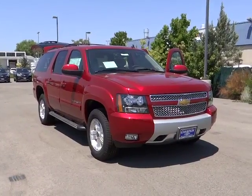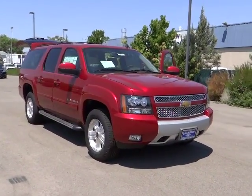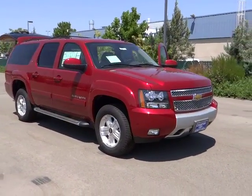The 2013 Suburban. Suburban excels at towing heavy trailers, hauling loads of people and gear, and enduring hard use and rugged terrain, and is priced below $65,000. This vehicle has less than 100 miles.